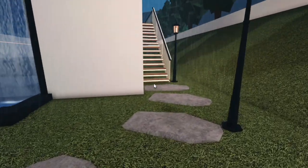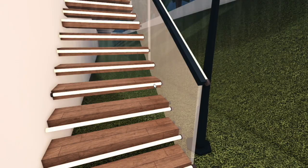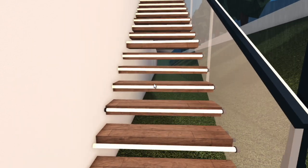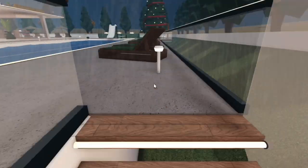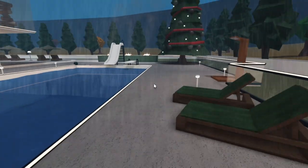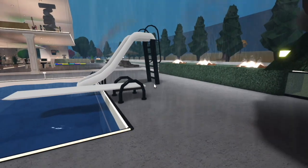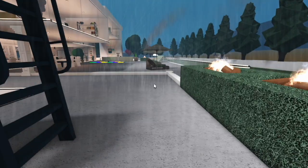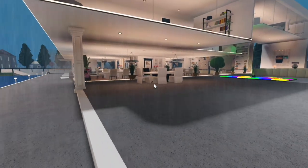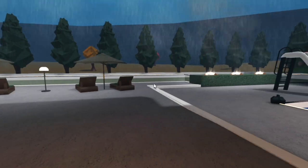As we walk back up, another thing I wanted to point out. A lot of the stairs have LED lights on them for 2 reasons. In real life, it'll actually help you to see at night, and it just looks very classy. As we walk back up and around, I've got a diving board over here to do your laps in the pool, and a slide for fun. Some fireplaces here just to give that real Miami vibe, or LA. I feel that both of them are quite similar villas.